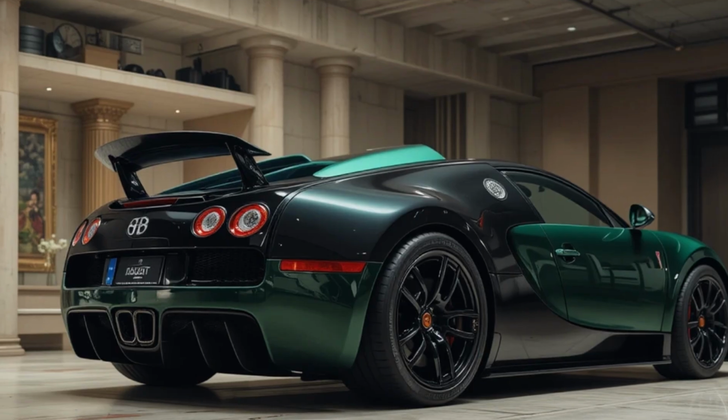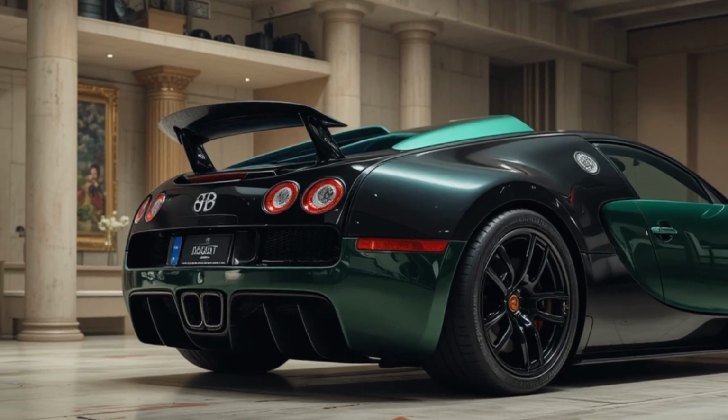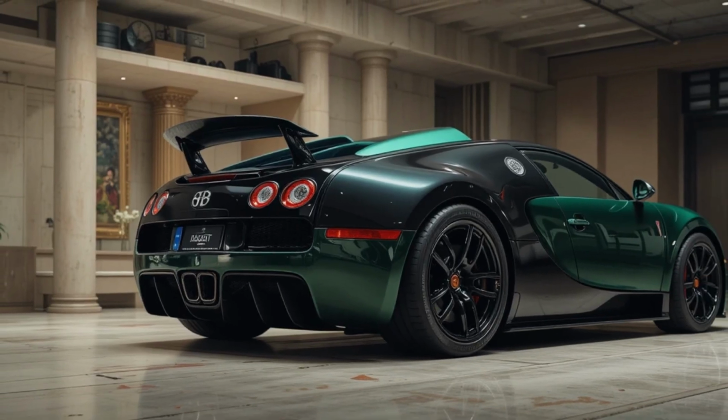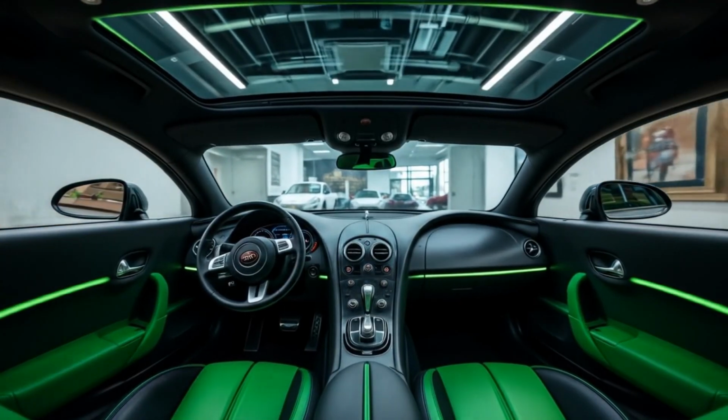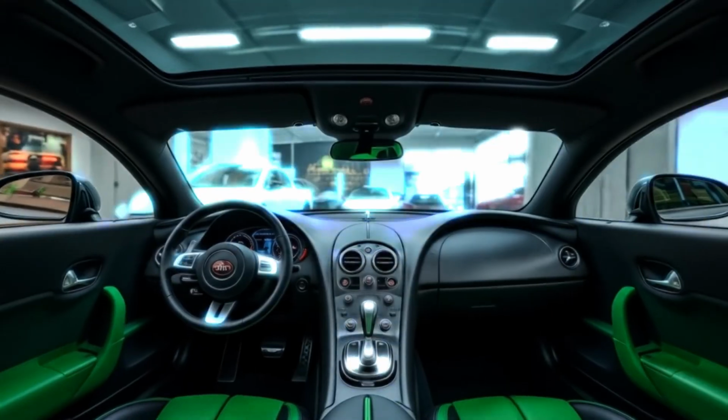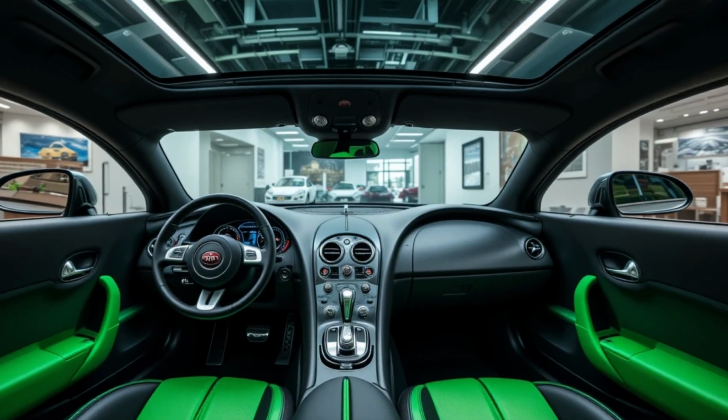The exterior design is equally breathtaking. With its wide stance, muscular curves, and signature C-shaped profile, the Veyron commands attention wherever it goes. Its aerodynamic design isn't just for show, it's built to slice through the air while maintaining stability at incredible speeds.